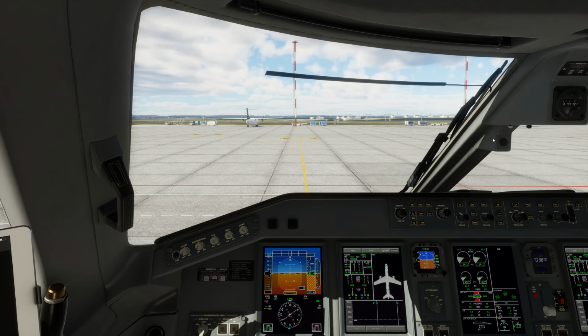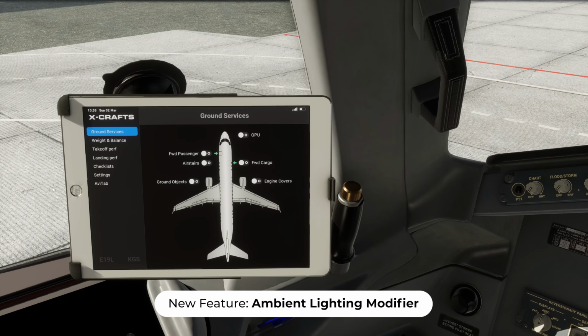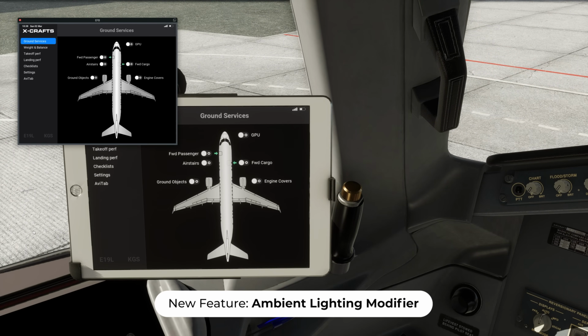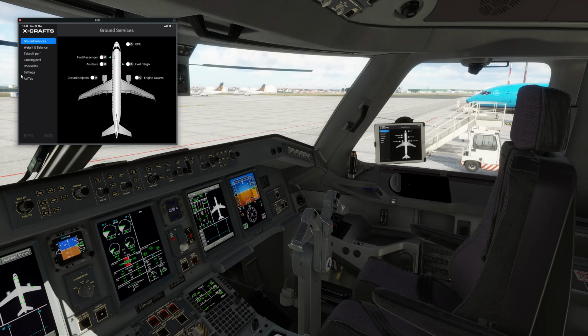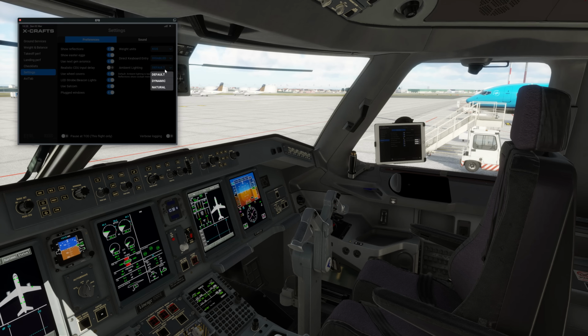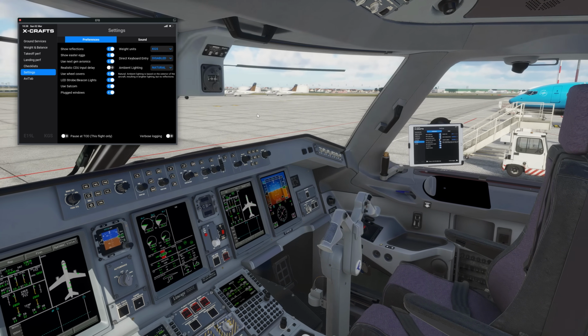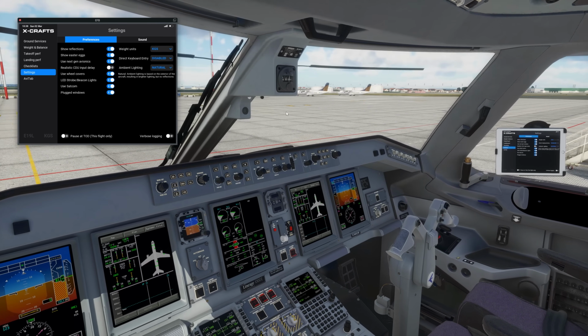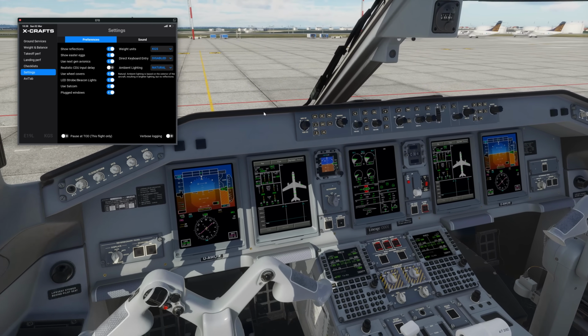Okay, first of all, let me show you my favorite new feature, which is the ambient lighting modifier that we created for more realistic lighting and reflections. So I'm going to open the EFB and let's go into the settings tab. And here we can now change this setting from default to natural, and it fixes the dark cockpit issue in X-Plane 12. Note that in X-Plane 12.2.0, Laminar Research has improved the cockpit lighting, so you can always keep this setting at the default if that's what you prefer.